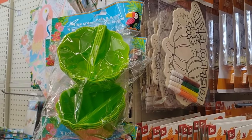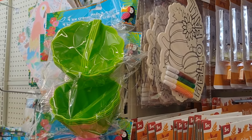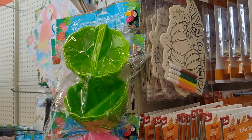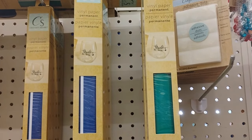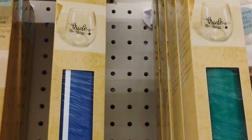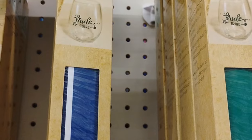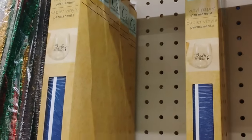Okay, so these are definitely new. These ice cream bowls, four ice cream bowls with four spoons. And they come in different colors. They have blue, pink, and also green. This is the first time that I have actually seen this permanent vinyl paper. So if you have any glasses or anything that you want to get creative with, like this one says right here, Bride Tribe. This is nice. I like this.